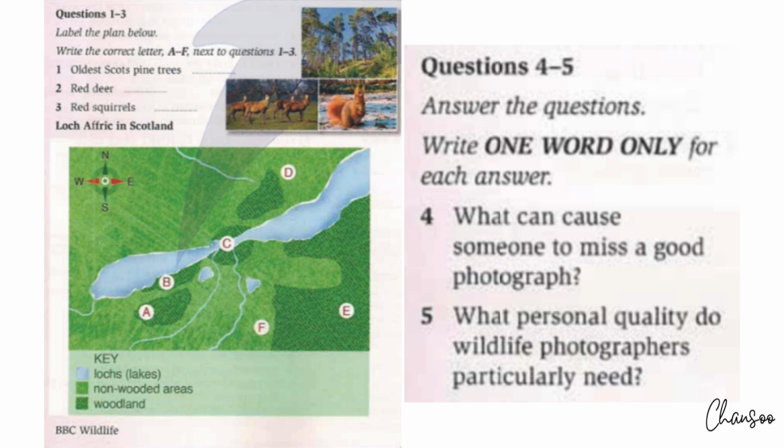So you shouldn't wait too long, but don't take the shot too soon either. Sometimes you've got to have patience. That's one of the most important qualities if you're a wildlife photographer. You may have to sit for hours waiting for the perfect moment, but suddenly something will take your breath away and you'll realise it's all been worth it.